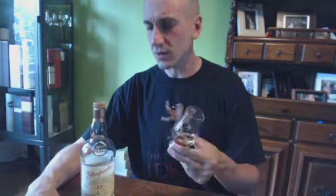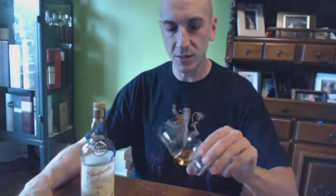I understand that the 12-year-old was recently reformulated a little bit, which is good for me to hear because when I tried it for the first time, the only time actually, years ago, I thought it was good, but I didn't think it was great. Certainly didn't live up to the bar of the 15-year-old and some of the other Glenfarclases that I love so much. So interested to see if it has been changed, what it's all about now. Let's see.